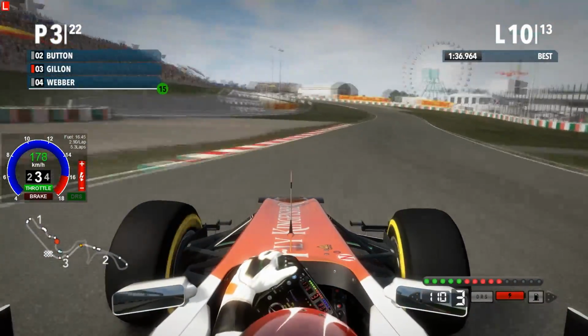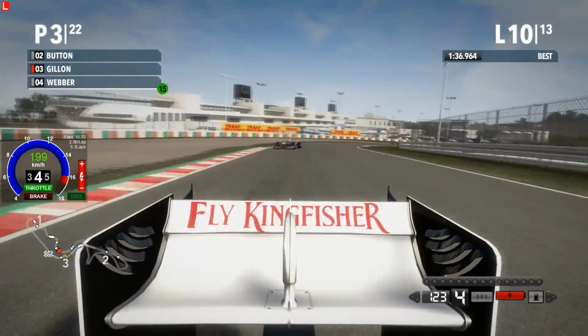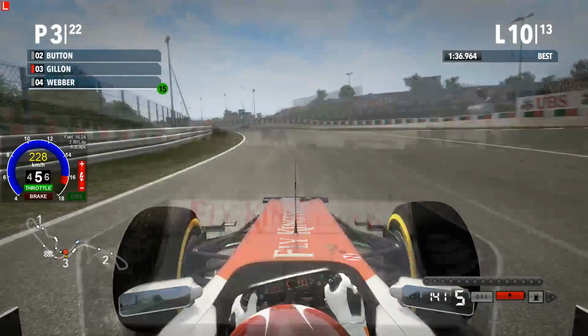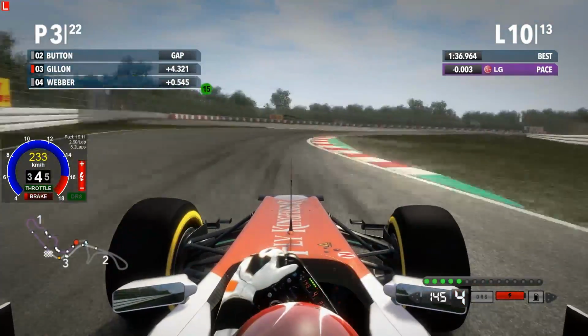Probably quite interested to watch my throttle mapping in these corners. Brakes not so much because it's just a case of jam it on, take it off, jam it on, take it off, but throttle, so a lot of on off, on off.